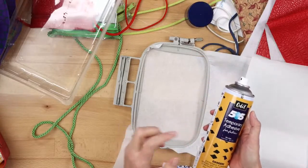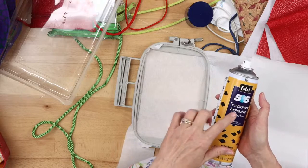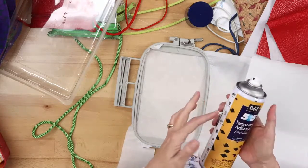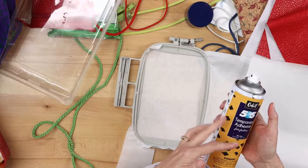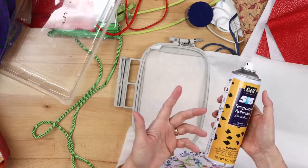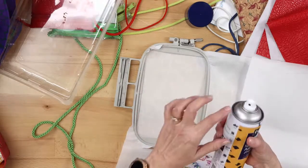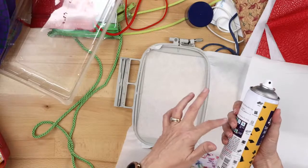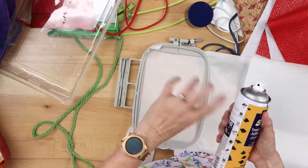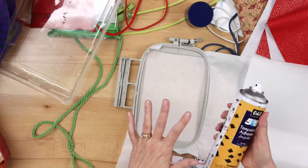I used to talk about Sulky KK2000, which is still a great product. But for the same price, which is $19.99, I can probably do 3 times as many quilts. So I've kind of switched over to this, and it's a great product. The one problem I used to have, it no longer has, so they fixed it. You'd get to the end of the can, and you'd get these strings coming out of goop, and it was messy. But that doesn't happen anymore.